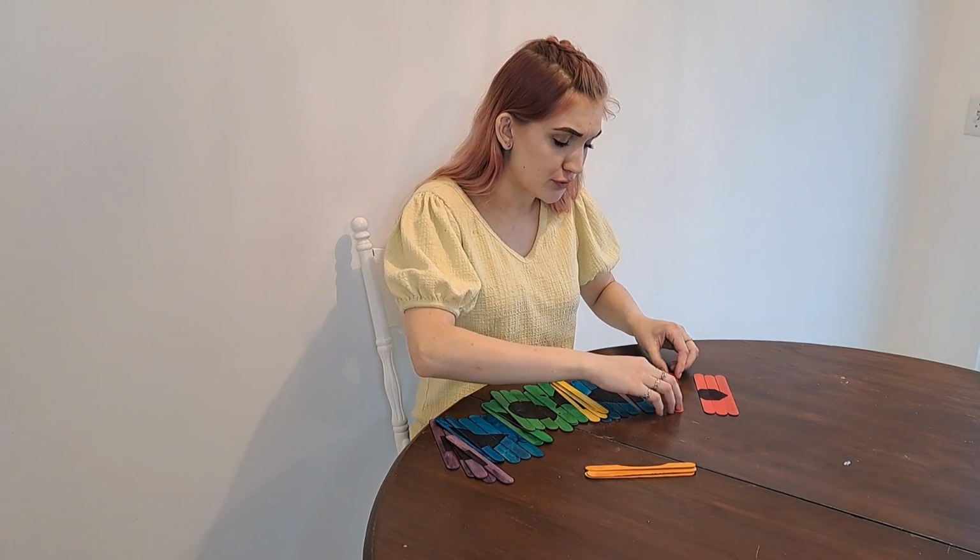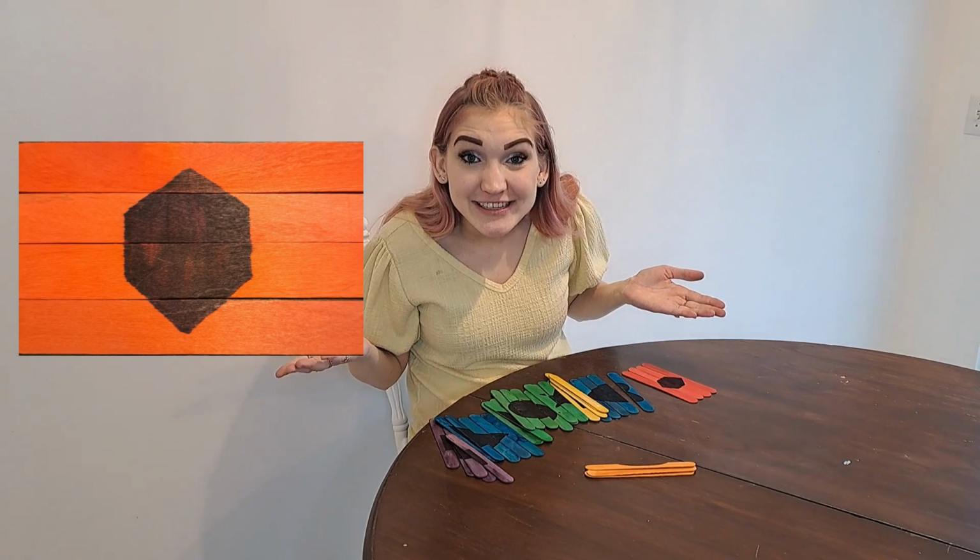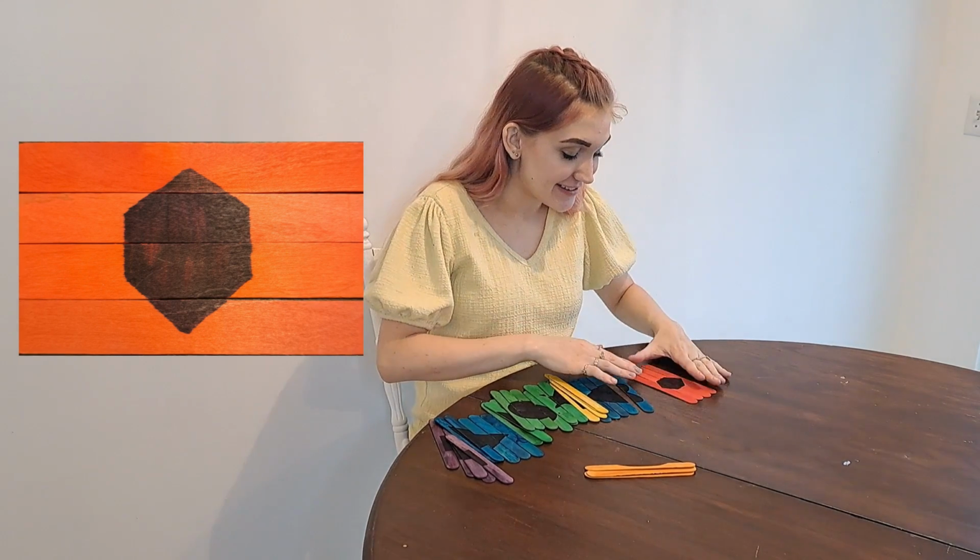This is a new, tricky shape. This shape is a hexagon. A hexagon has six different sides. Wow, that's awesome.